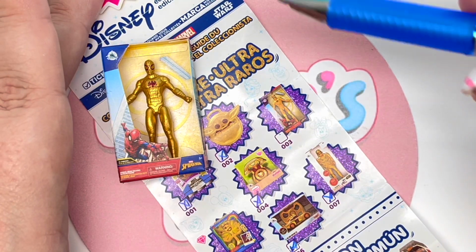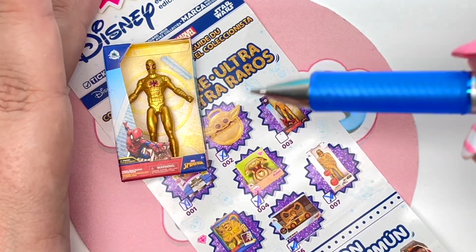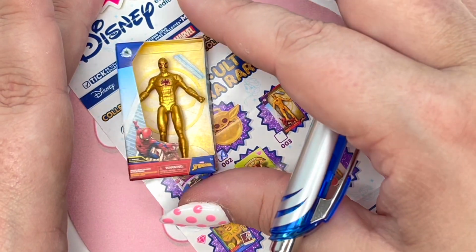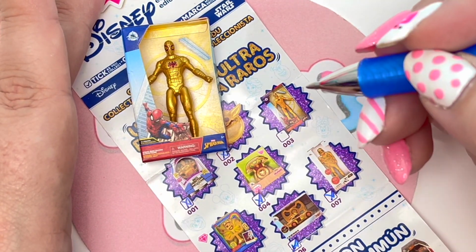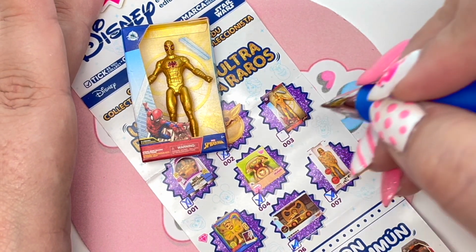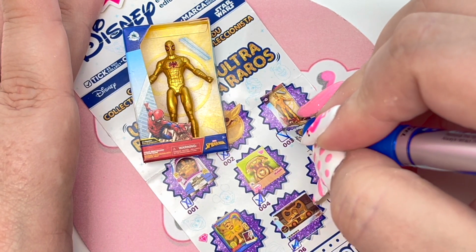Oh my gosh, you guys, I am completely freaking out over here. I am just like, inside I'm shaking. I just cannot believe I completed this entire collection. I cannot believe it. I'm so, so happy. This is a first for me, you guys. This is the very last check mark on a collector's guide.